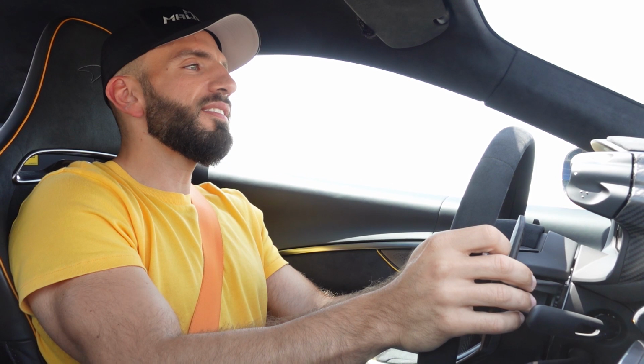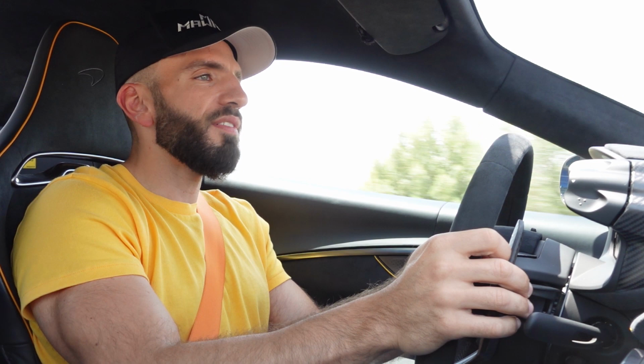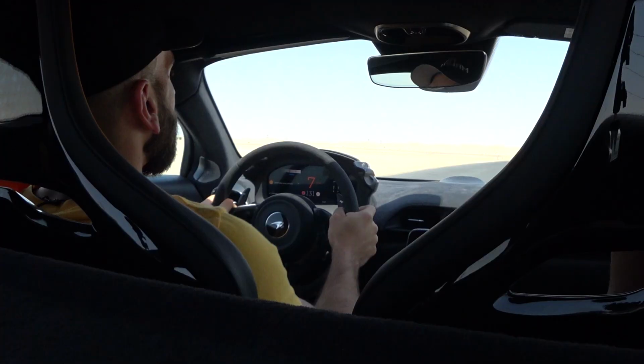And honestly, the power you have, no sane person is gonna tell you isn't enough. It's more than enough for the street. And you have instant torque wherever you are in the RPM, whatever gear you're driving in. This is achieved by the torque fill, which the electric powertrain does. And it does a very good job, similar to what we saw in the 296.